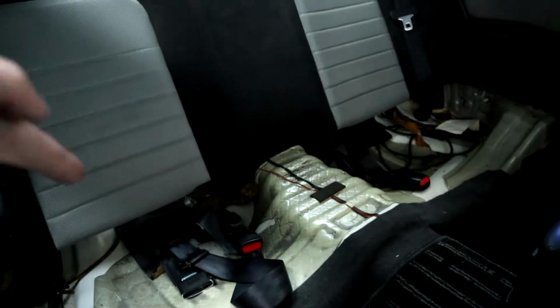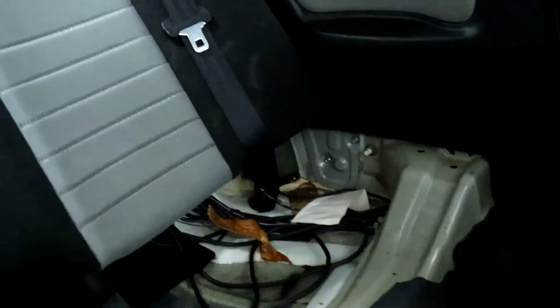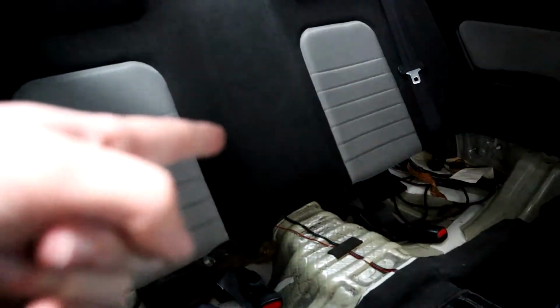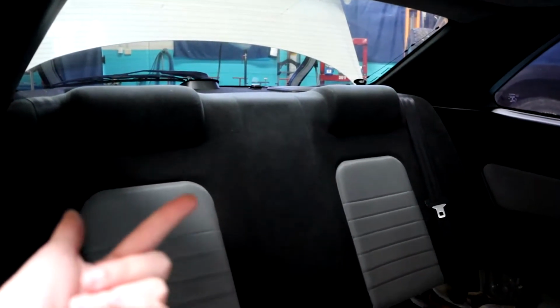There's no coins or anything left behind. I mean, there's a receipt, but this car is full of receipts. Ew, is that another receipt, but it's yellow? Might be. Anyways, we'll get on with it. I'm going to take these rear seats out and then I will send her up in the sky and start removing the old struts.